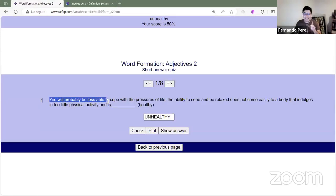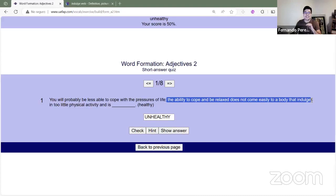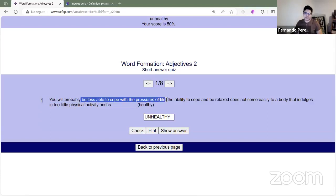You will probably be less able to cope with the pressures of life. The ability to cope and be relaxed does not come easily to a body that indulges in too little physical activity and is unhealthy. If you continue having bad habits and have little physical activity and be happy with it, you will probably be less able to cope with the pressures of life. So, do you understand this better? Or you didn't understand the sentence?